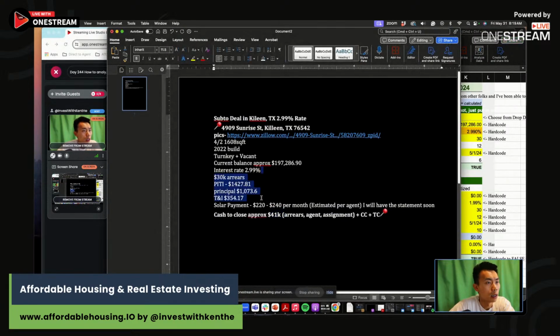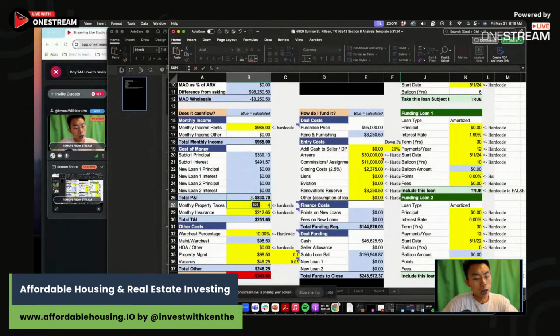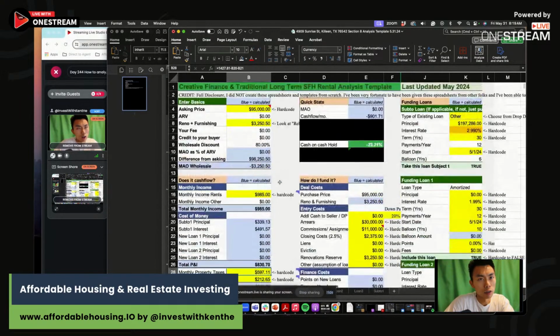Write that one in. The total PITI is 1427.81. So as always, when we go to the property tax number, we want to subtract the principal, subtract the interest portion of the subject to loan, and then that will get us to the total amount for taxes and insurance. This is obviously in 5/1/2022. I'm just going to make up a date there.